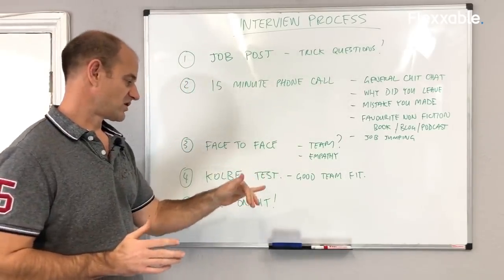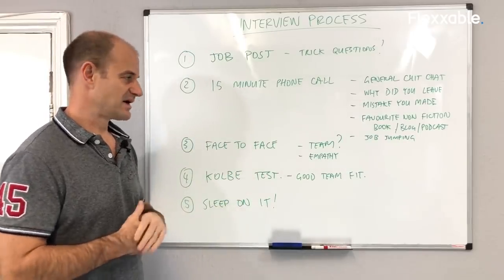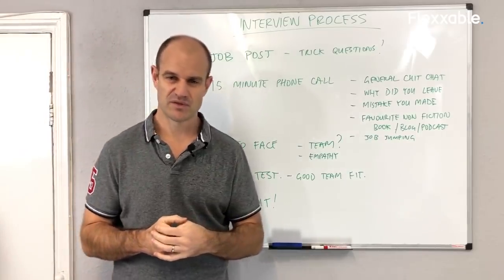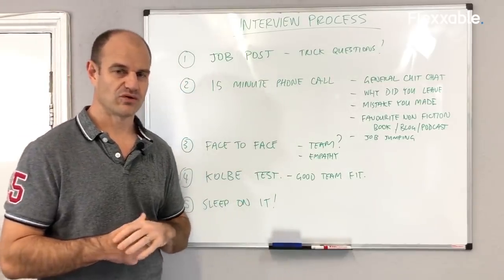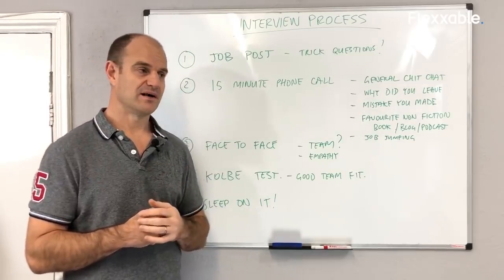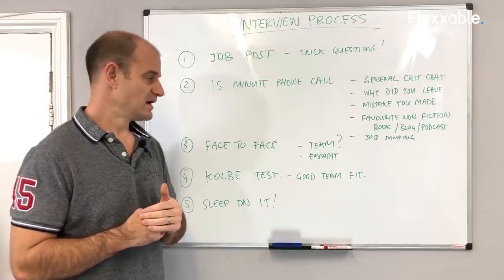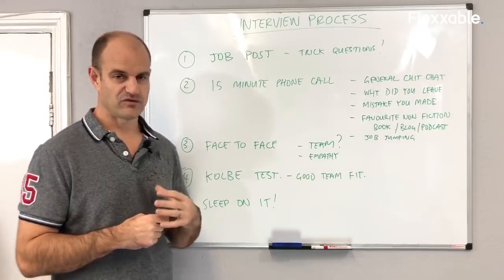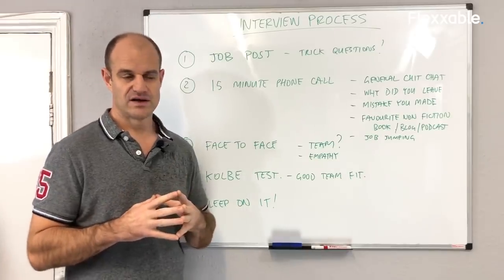So once I have the Colby results through, I sleep on it and make a decision usually the next day. After the Colby, I'm pretty much sure the way that I'm going to go, but it's always a good idea to sleep on it. Maybe talk it through with your partner or your team, because as I said before, there's no point making rash decisions when it comes to hiring.